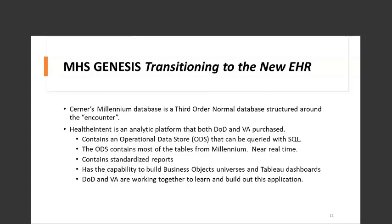HealtheIntent is something that VA will have access to, as well as DoD. It's an analytic platform. It contains an operational data store that can be queried through SQL. That system is near real time, and it contains most of the tables from Millennium in the same structure as Millennium. It also has standardized reports. It has the ability to create business objects, universes, and Tableau dashboards. And DoD and VA are working together right now to build this application out.